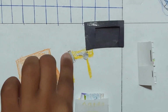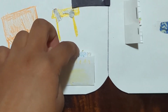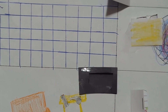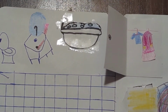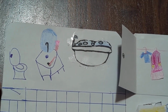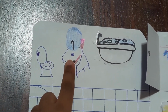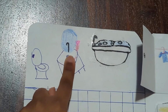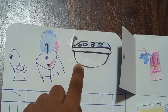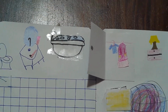keep those stuff on, a remote, all the TV shows she wants to watch, TV of course, and then onto the bathroom, we have some tiles, we have a toilet, a sink, and a bathtub. So that's all the stuff inside here.